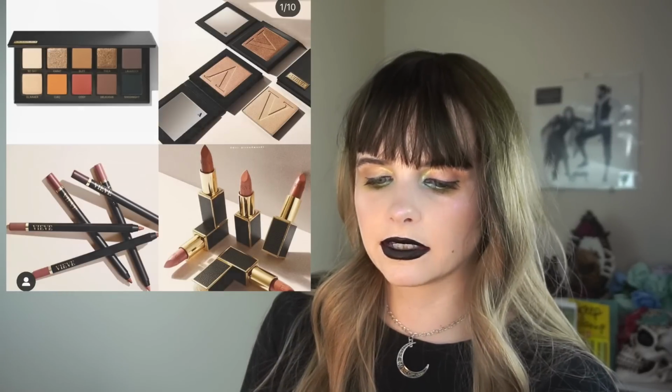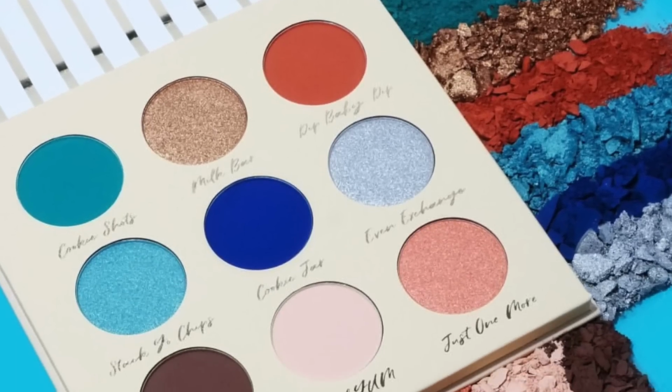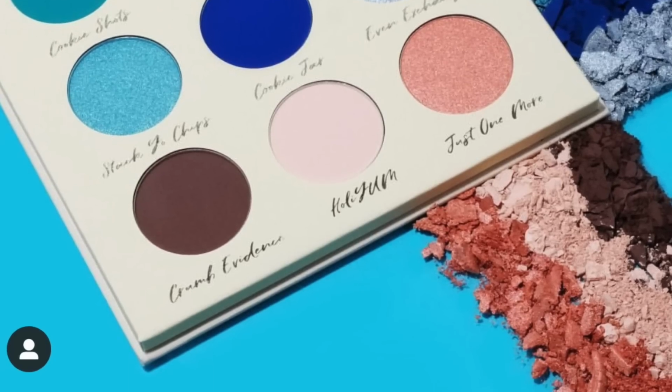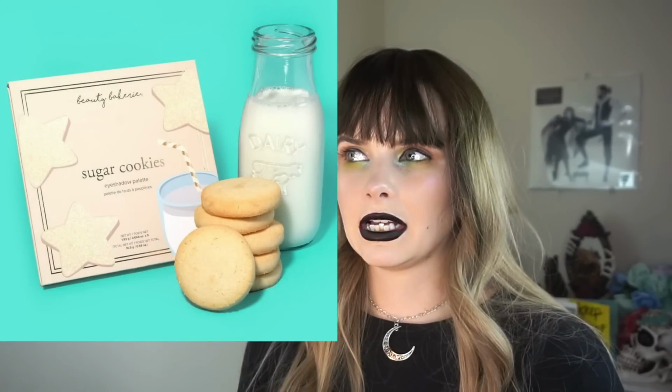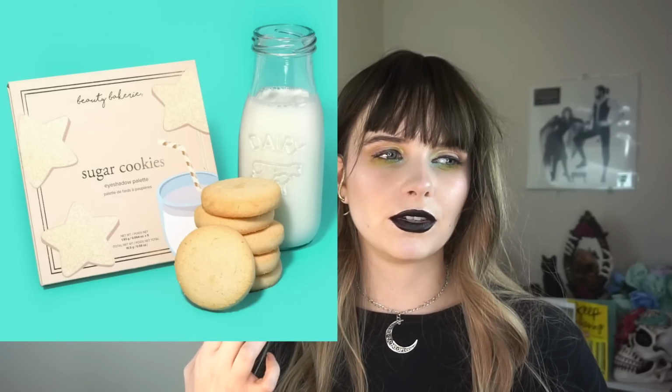Not me, not my style, but there's a new eyeshadow palette from Beauty Bakery. This is the Sugar Cookies palette. Okay, I don't get sugar cookie vibes from this palette at all. The packaging is really cute, but I don't get sugar cookies. When I think of something called a sugar cookie, I think of neutral tones, a palette themed after browns and beiges. I don't think of various shades of blue.